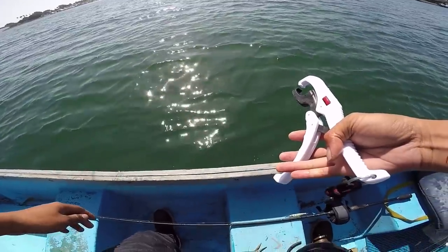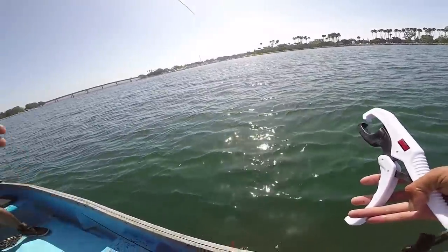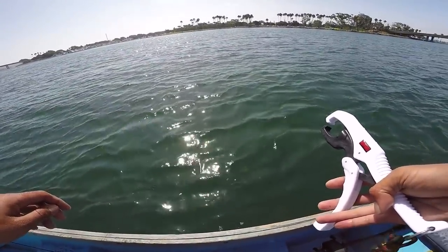Yeah. Big ol' halibut. I know, I've seen it. He's trying to dig in. Yeah, take one notch down, one notch down. And slowly bring him up.